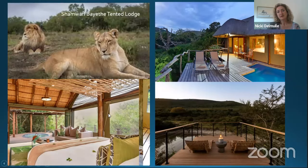This is one of my favorite lodges on the Shamwari Reserve, and it's called Shamwari Bayeti Tented Lodge. In looking at all the different lodges, and it's one of the things we'll chat about a little bit more next week, is the difference between a tented camp and chalet-type accommodation. But the tented camp certainly for me offers something quite unique. You can see that Bayeti has a tented structure on the outside and then a firm thatched roof over it. This is again one of the more luxury lodges. It has a private plunge pool, beautiful decks, and is just a really beautiful reserve to be in.